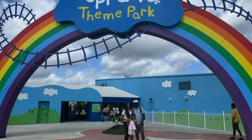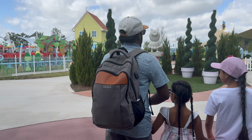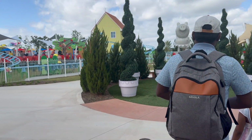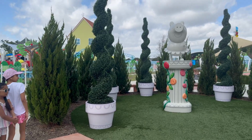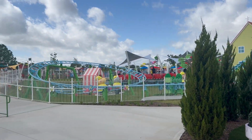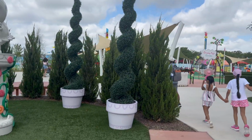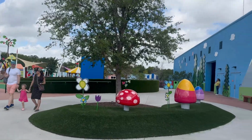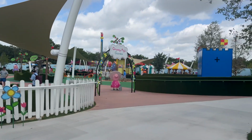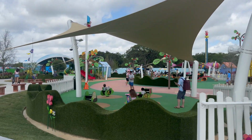Since we had already purchased our tickets online, the entry process was super smooth. We just scanned the QR codes and walked right in, no waiting in line. For anyone who hasn't bought the tickets yet, don't worry, you can easily get them at the entrance. Even though we came during the summer holidays, we were pleasantly surprised to see that it wasn't too crowded. So if you're planning a visit, booking tickets ahead of time isn't absolutely necessary unless you're coming on a weekend or during a special event. All set, let's head inside and see what the park has to offer.